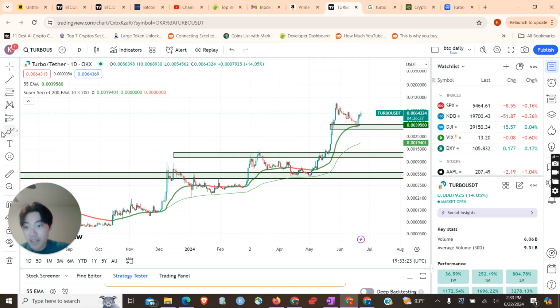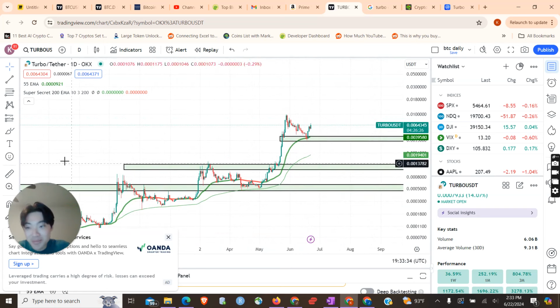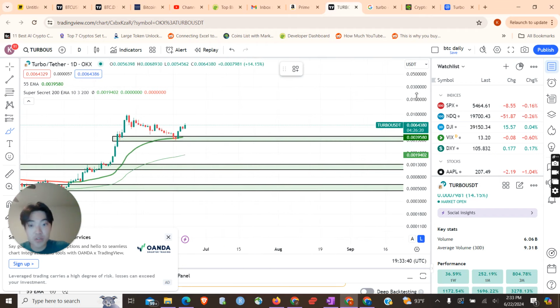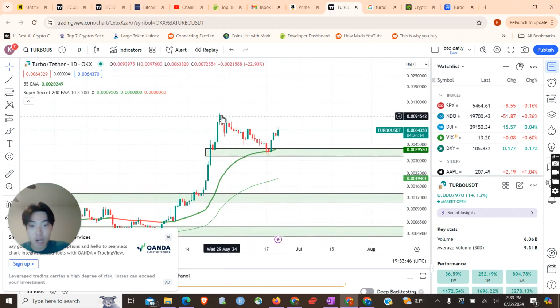But Turbo has broken these all-time highs consistently, and it's been able to do so at a 100% rate, right? Every single time Turbo retests its all-time high, it always breaks it. And that's what I want to get at for this most recent area of consolidation. These past couple of weeks, we topped off at almost a penny. Then we slid all the way down to a third of a penny, and now we're all the way back to about half a penny.